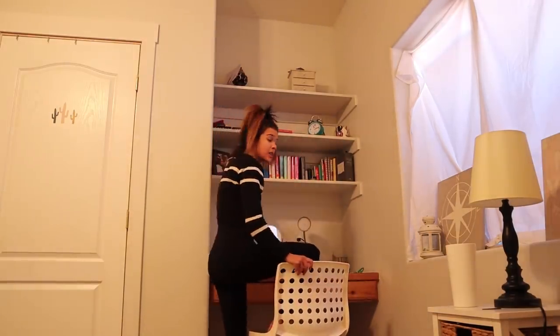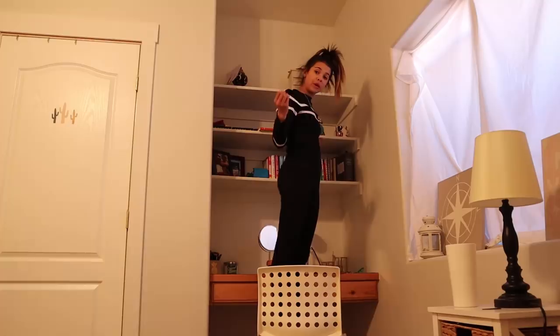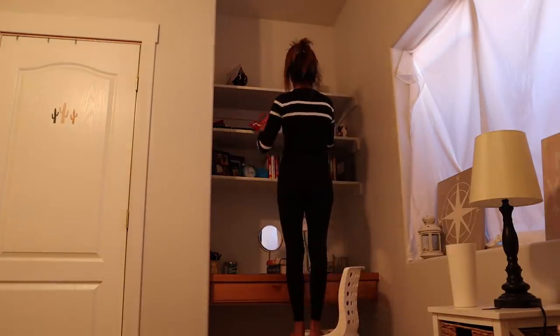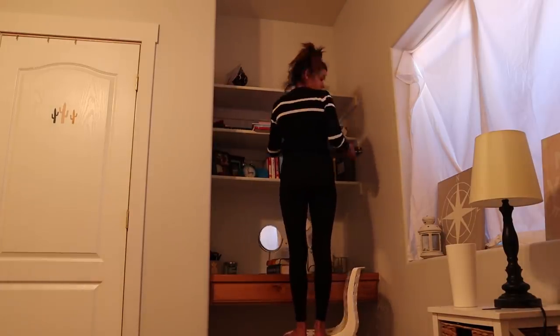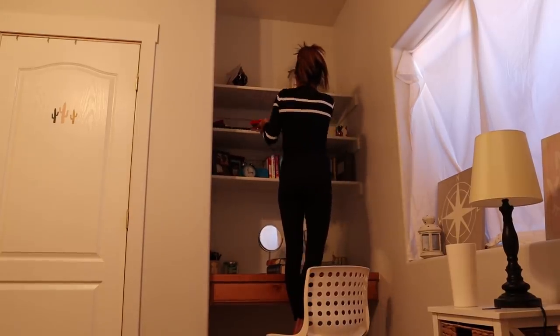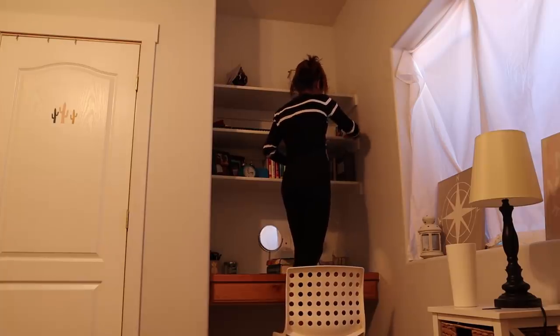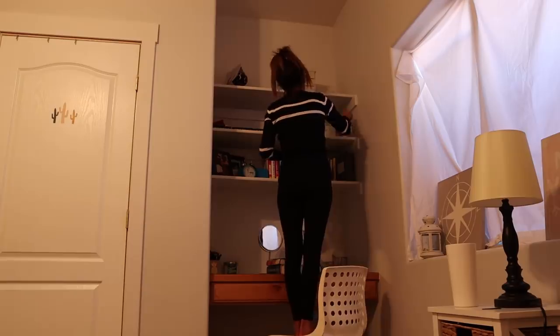Now for the most dangerous part. Don't take my advice, kids, and don't stand on swivel chairs. I am an experienced trainer. Yeah, so don't follow my lead. Okay, books need to go in the, oh, hi there. This needs to go there, so I'm gonna throw it on the bed. We're gonna take all of these out. That is literally stuck to the table. Somebody super glued my Jesus.